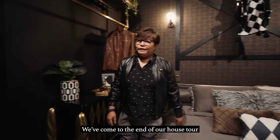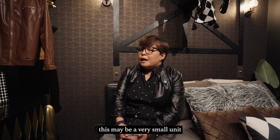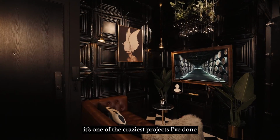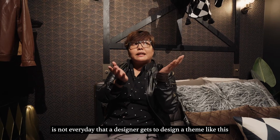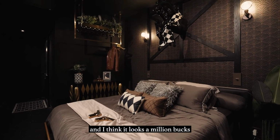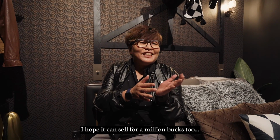We have come to the end of our house tour. This may be a very small unit, but the effort put in is humongous. It's one of the craziest projects I've done. But I'm so proud of it because it's not every day that a designer gets to design a theme like this. And I'm so glad that I made it work, and I think it looks $1 million. I hope it can sell for $1 million too.